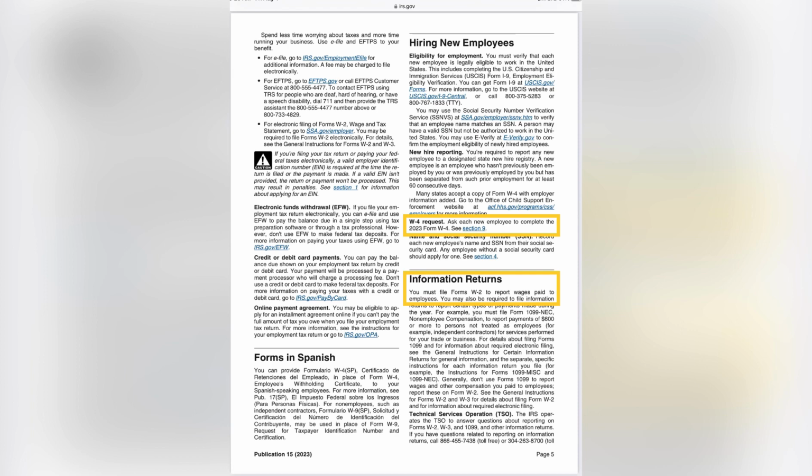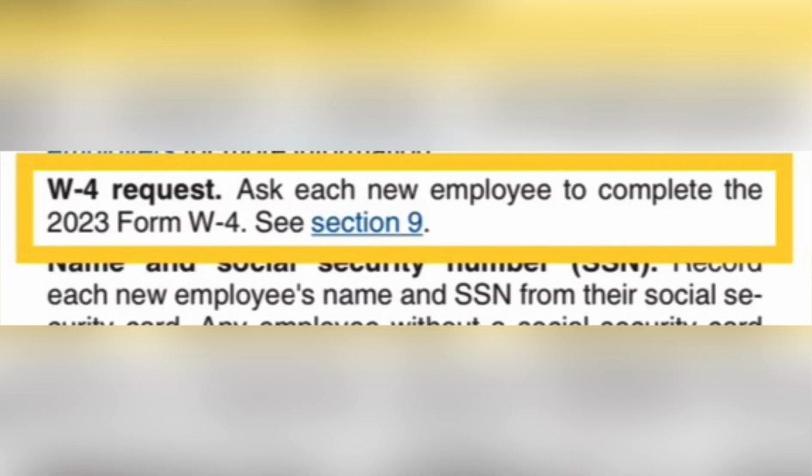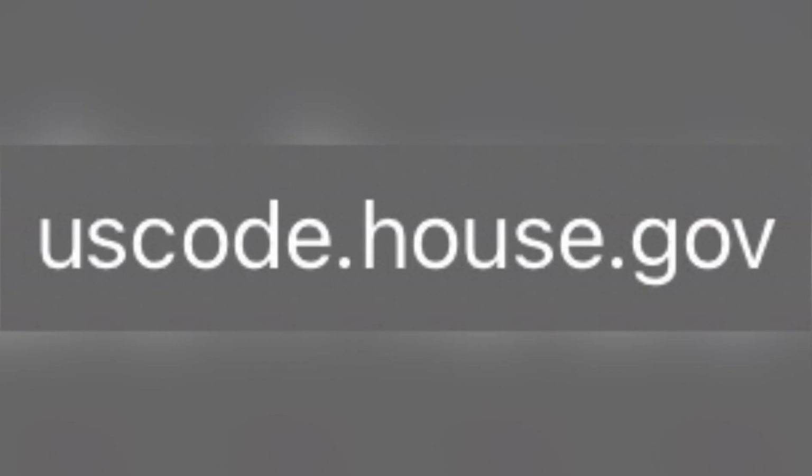But if you don't work for a federal agency and you only work for a private company, a private employer, then why would your private sector employer be following rules that apply only to federal agencies? It makes no sense at all. And on top of that, according to Publication 15, why is it that only federal agencies are being required to ask for a Form W-4 from their employees and not the private sector? For that, let's go back to the code and find our answer.